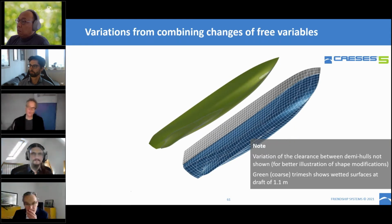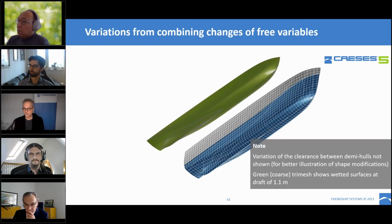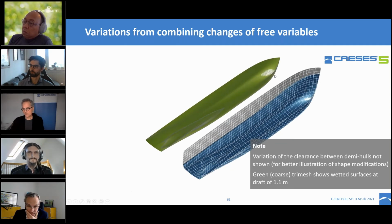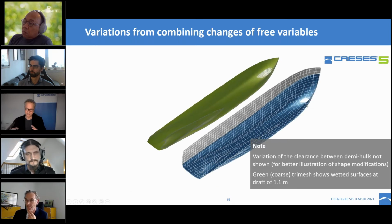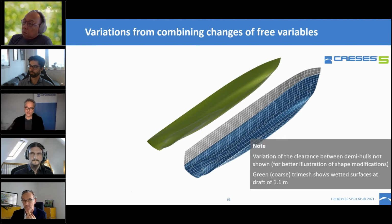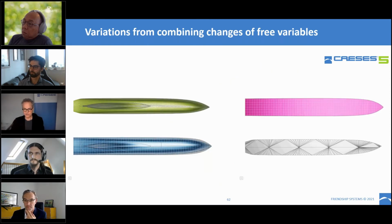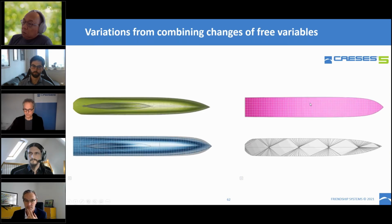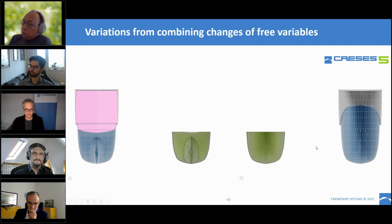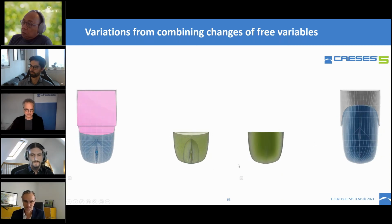What I just showed you was one free variable to be changed at any time. And now we have, of course, a combination. You can already see the catamaran itself. We suppressed the clearance of the demihulls so that you would get a better appreciation of the form variations that we can realize very intuitively with this RBF method, looking from below, looking from above. And of course, no one of us would know beforehand which is the best configuration for our particular design task.